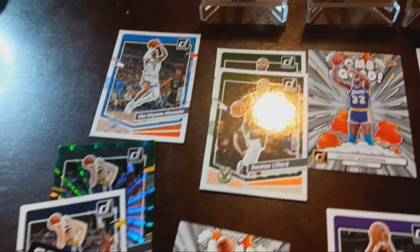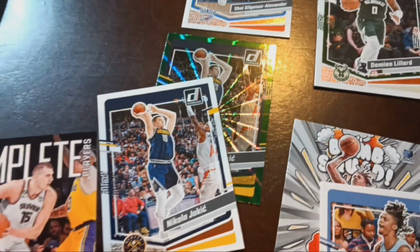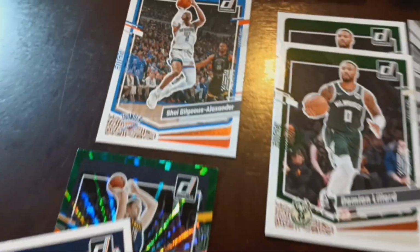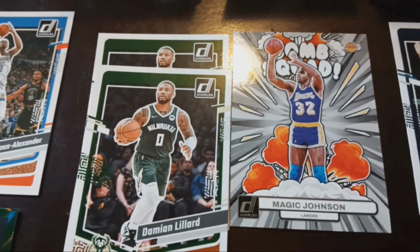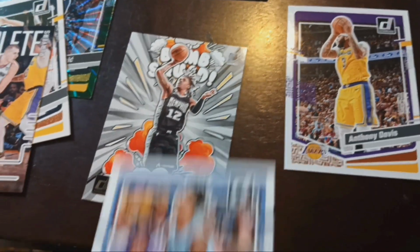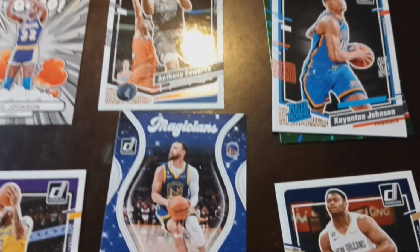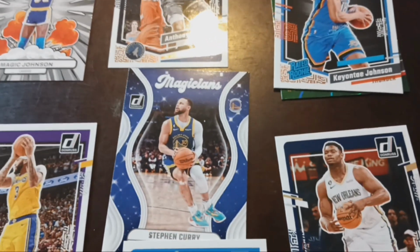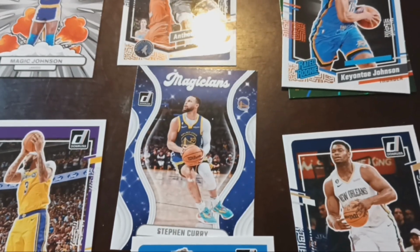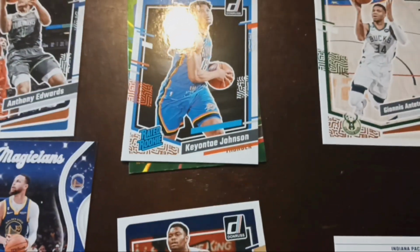And let me show you what other cards I pulled out. Okay, you got the Jokic MVP, the green card and the regular card. And also the boy SGA, and I have duplicate Damian Lillard cards. All right, got Ja Morant. And I got the Bomb Squad card, Anthony Davis, Magic Johnson Bomb Squad card, Anthony Edwards, Stephen Curry, Stephen Curry, Stephen Curry Magician card. There you got Chet Holmgren, Zion, Keontae Johnson, and you also have the green card of Keontae Johnson. And last but not least, Giannis.